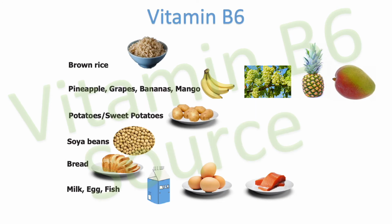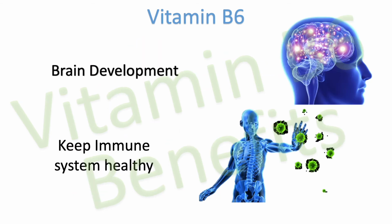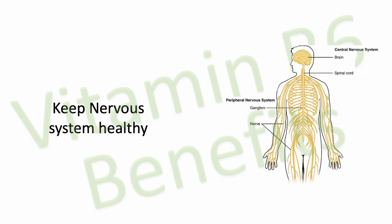Next, vitamin B6. Vitamin B6 sources are brown rice, pineapples, grapes, bananas, mangoes, bread, milk, egg, and fish. Vitamin B6 benefits. It helps brain development, keeps the immune system strong and healthy. It keeps the nervous system healthy.